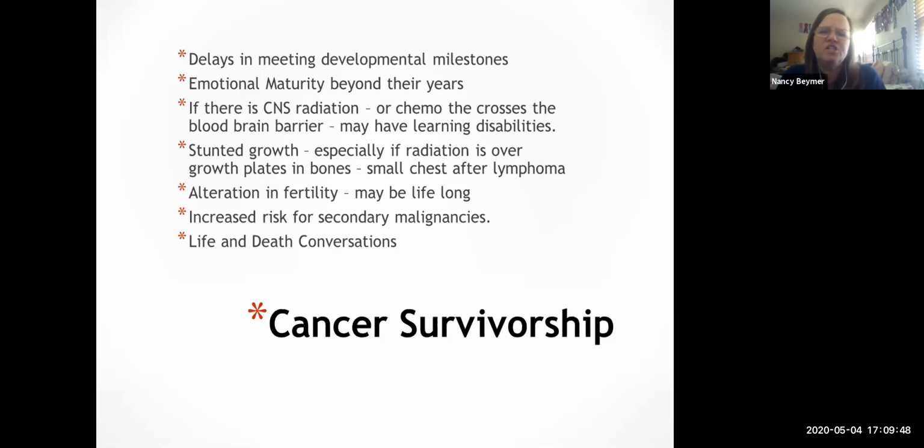If the radiation is over growth plates, they may have stunted growth. Like when clients have lymphoma at a young age, they might have smaller than average chests, or they might have a limb shorter than the other if it's a sarcoma. They may have alterations in fertility that could be lifelong.